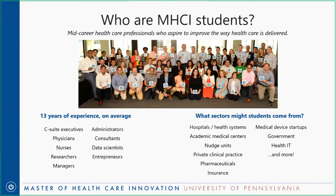On average, students have about 13 years of professional experience in healthcare, but there's a big range there. Some of our earlier career students have about 3 years of experience, and then we have students who are senior in their careers, maybe C-suite executives who have 25, 30 years plus of professional experience, and they come from all over the U.S. and abroad.